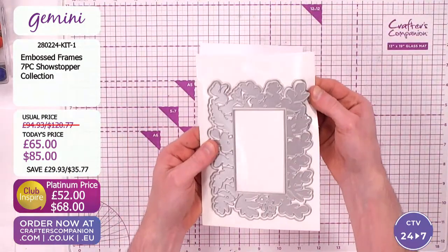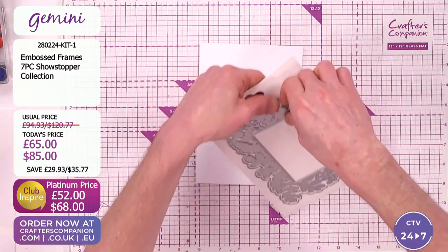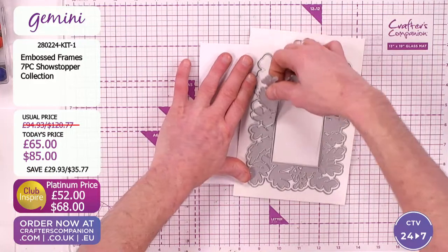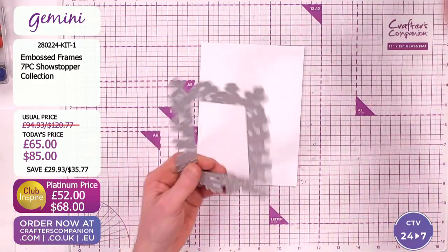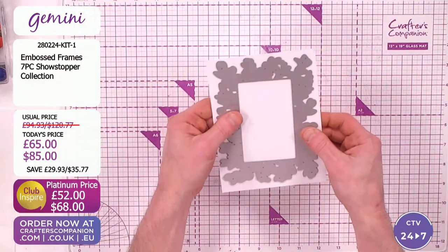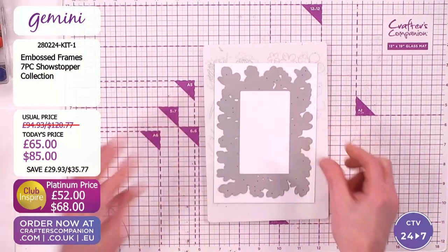Now, I don't need the outside matte and layer die. All that I want is the actual main die cut that we're going to emboss. Let's take that out. I don't need the inner frame either. And I'm just going to go in with my white cardstock. So we're going to go in with the white card and we're going to run that one through.